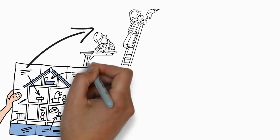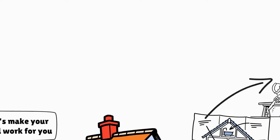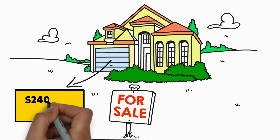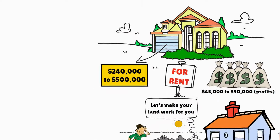After selecting your home, then site work construction begins, with additional costs in order to cover all setup needs and utilities. Upon completion, and depending upon where you are located, the total value of your property could range from $240,000 to $500,000. Whether selling or renting, you could net anywhere from $45,000 to $90,000 in profits.